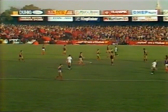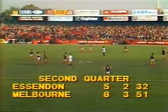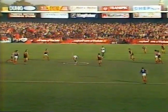Well, unusual goal, that one. I would have sworn it was touched, but evidently the players didn't make contact with it. And Terry Danaher has been moved by Kevin Sheedy to centre half back to pick up Stephen Ick, who has been dominating, and of course Van der Haar has gone down to the forward line.